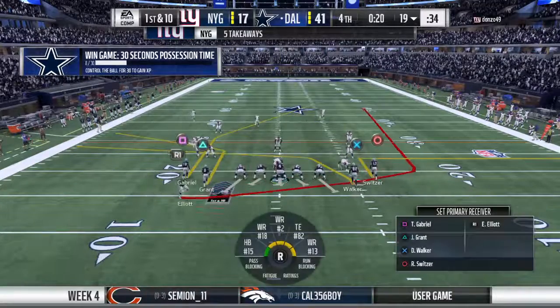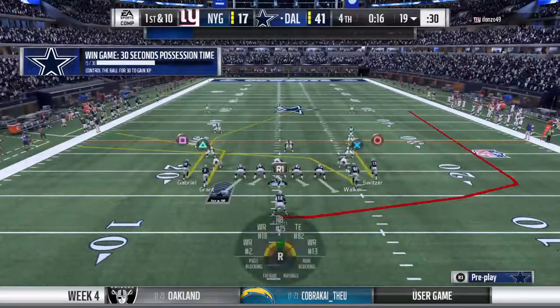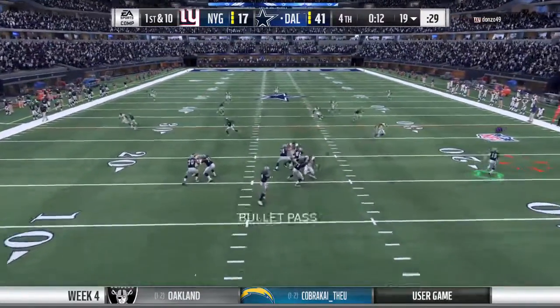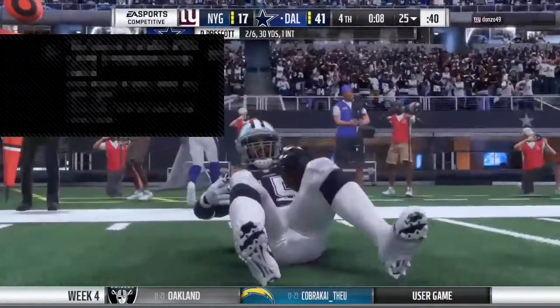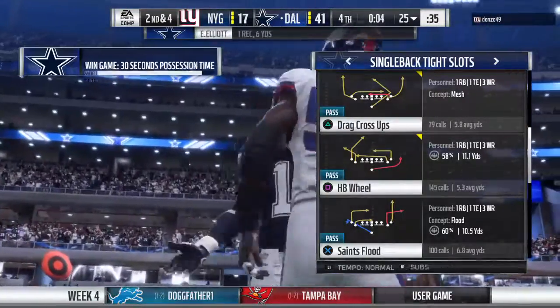That one goes for 13 yards, and it moves the sticks. Throwing here, Prescott. That one complete, Elliott. And down he'll go at the 25. It'll be a gain of 6, and it's a 2nd down.